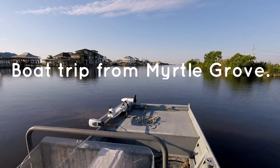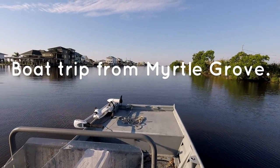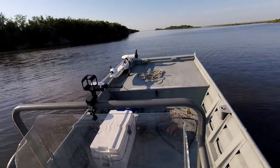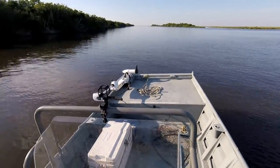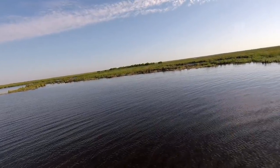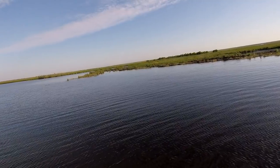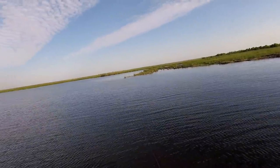So May 15th, flat boat out of Myrtle Grove. Big garfish rolling up there. Hang on. So, okay, we're on the west shore of Bay Round, real close to where Bayou DuPont empties out into it. Got some decent water color. See if we can find some fish here.